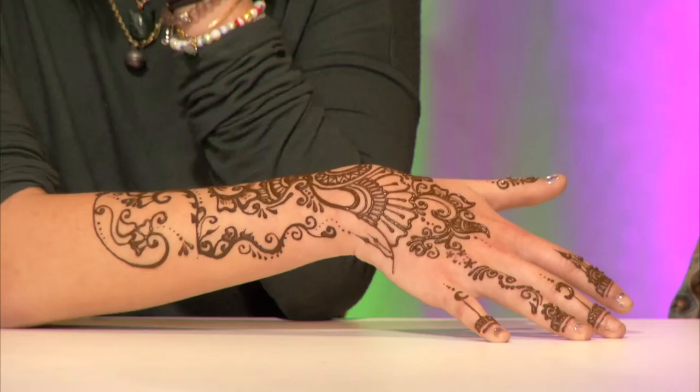So as you can see, Husna is a really talented henna artist with a great eye for detail. If you want exquisite work of art on YouTube, visit Husna's webpage for more information. And if you'd like to give henna a go yourself, Husna will soon be teaching the process all across London, so definitely get in touch.